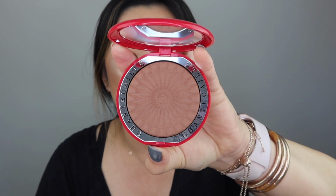I also got the Chantecaille Real Bronze in Goa. I really like this. I'm so happy I have this because I have the Serena one, which is lighter, but these Chantecaille bronzers work so well on my skin that I'm so happy to have this, and I probably would repurchase this. Yeah, it's really good. Then let's go into highlighter.